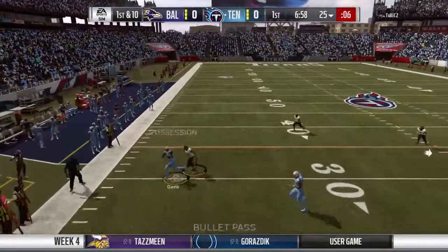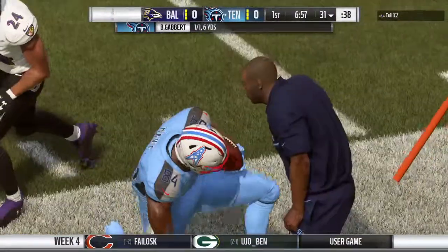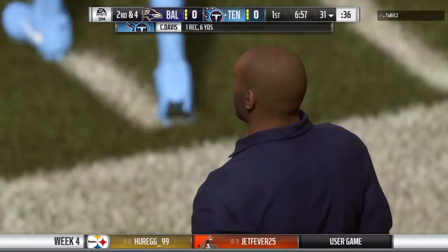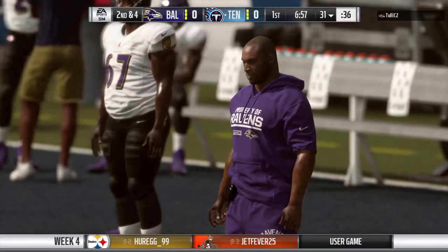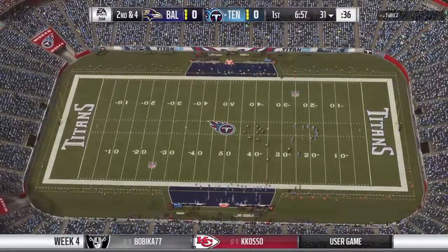Gabbert now to throw on first down. Throwing the out route, incomplete. That's Davis. A gain of 6 there on first. One thing we do know, he's going to get his catches. So as they move forward defensively, got to continue to focus on not giving up the big play when he does catch the ball in the secondary.